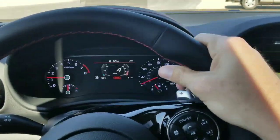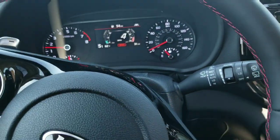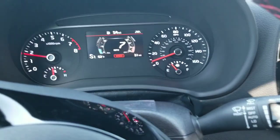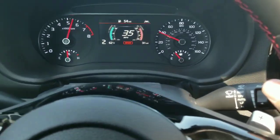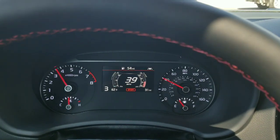And we're going to try this in manual mode. As you can see, it shows down there in the bottom corner. Holy cow!